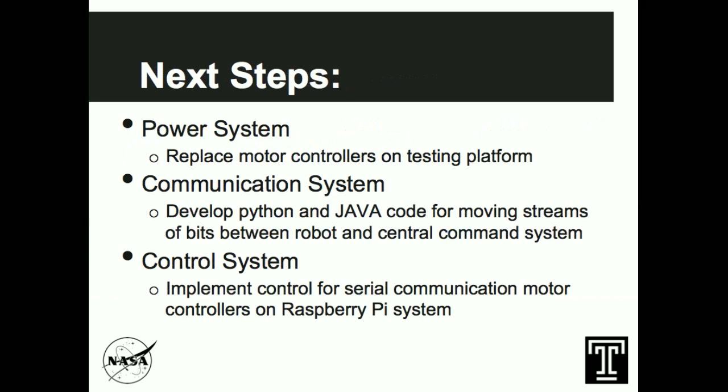The next steps for the project: the next step is broken down into the different subsystems. For the power system, we are going to replace the motor controllers we currently have on our testing platform. Right now we have motor controllers that are built by the VEX Corporation. Currently the way you control them is with an open loop PWM signal. We are going to change those to a set of Sabertooth motor controllers which can be controlled by serial data communication in a closed loop, so there's error checking and we can get a much more robust communication system with our controller.